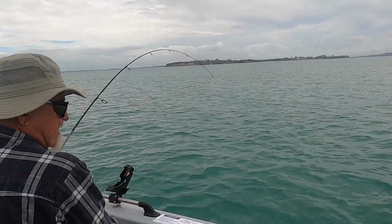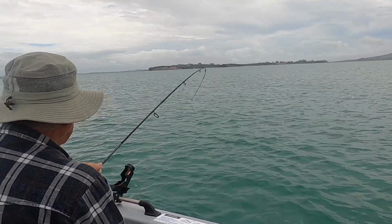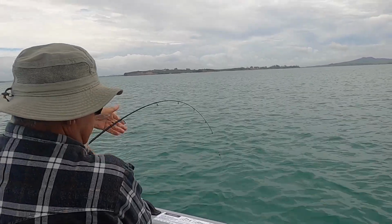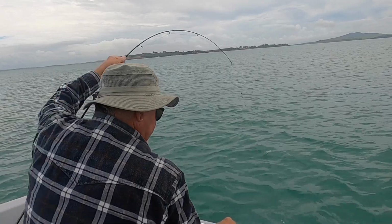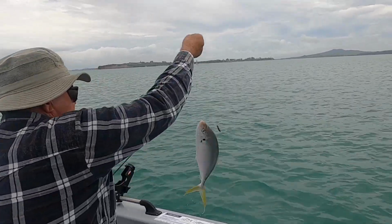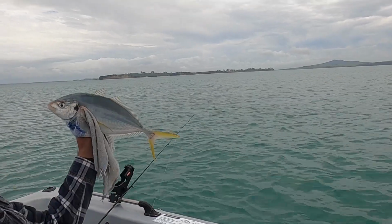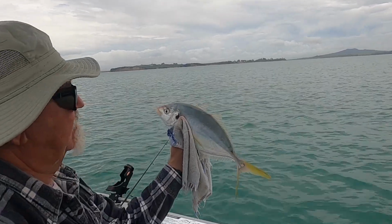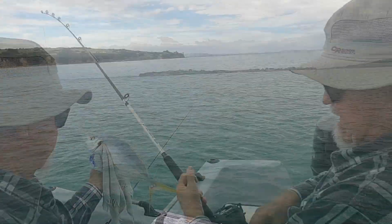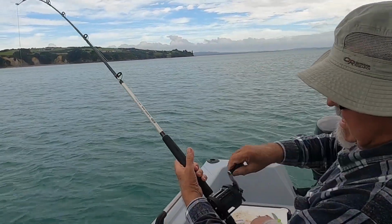Gosh, what is it? That might be a Trevally. Let's get him closer and have a look. That's not a snapper, and he's not a yellowtail. Oh, so that's a Trevally. We're going to keep that one. I think we're eating Trevally for dinner tonight. Whoops, don't drop it. All right, fish on again.